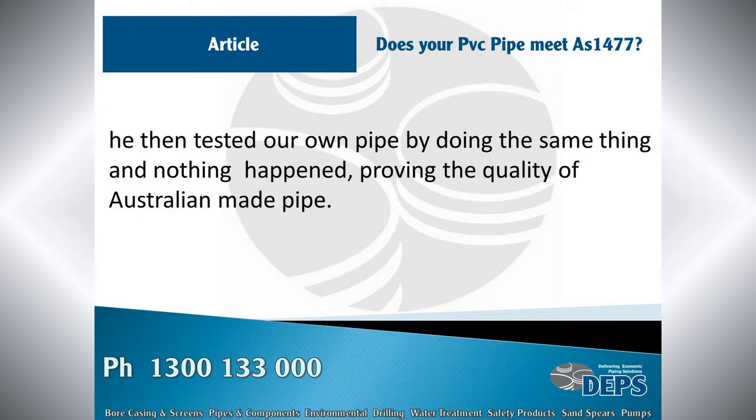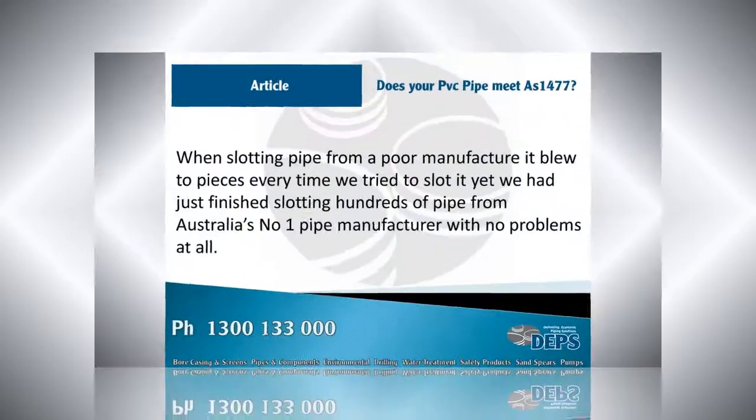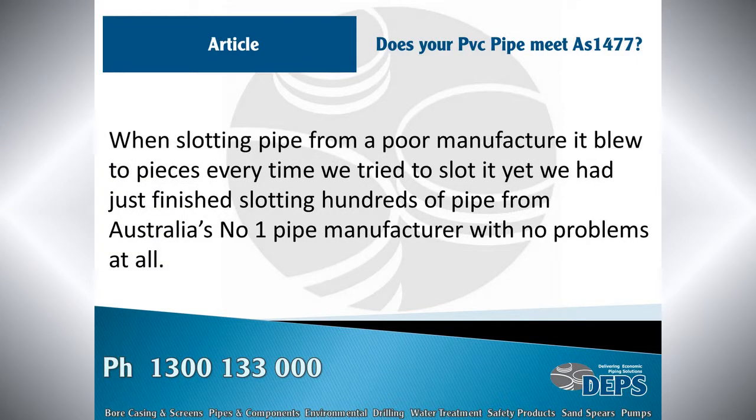He then tested AS1477 Australian pipe by doing the same thing, and nothing happened, proving the quality of Australian-made pipe. When slotting pipe from a poor manufacturer, it blew to pieces every time we tried to slot it, yet we had just finished slotting hundreds of pipes from Australia's number one pipe manufacturer with no problems at all.